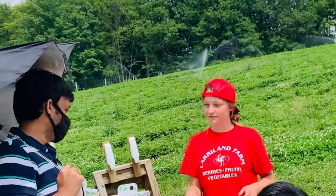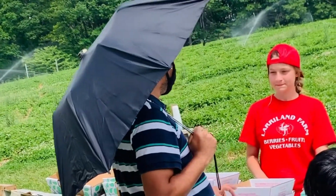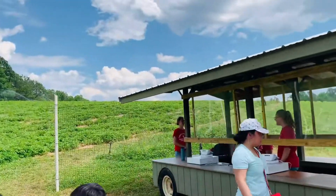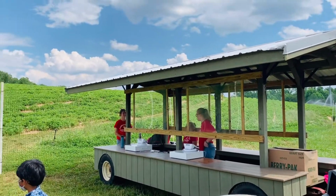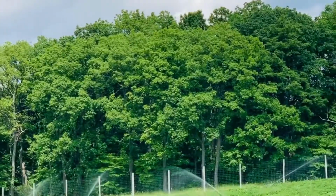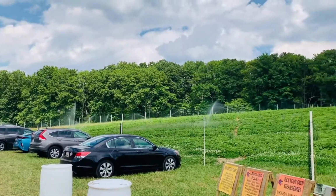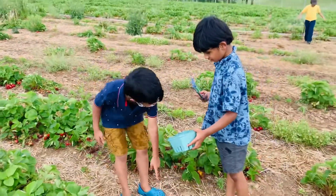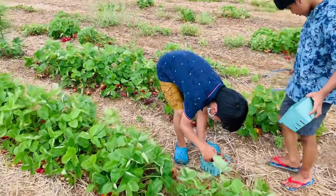My dad is checking with the farm people to see how big the boxes are. So we picked two small boxes because no one in my home eats that many strawberries. So now we're gonna go in the strawberry farm. Yay! Me and my friend Tushan are looking and picking the strawberries.